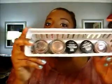Also, the fact that they're waterproof. I get in the pool for my water aerobics. I get out. My eyeshadow is still there. I'm still looking fabulous. So I love the Color Tattoos. And as you can see, I have a lot of them. And I still want more.